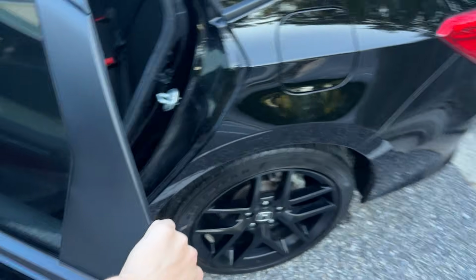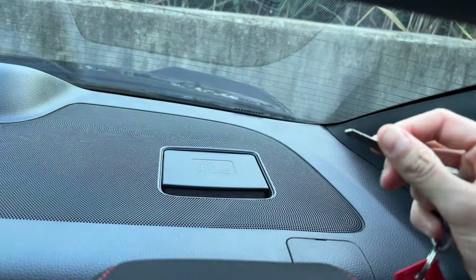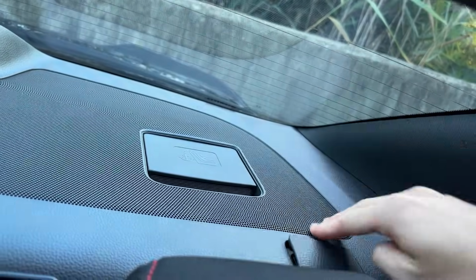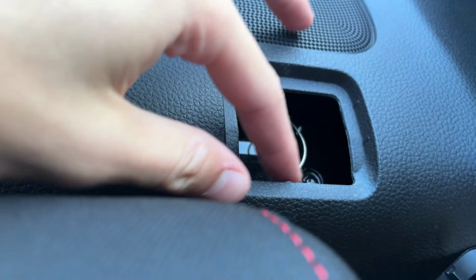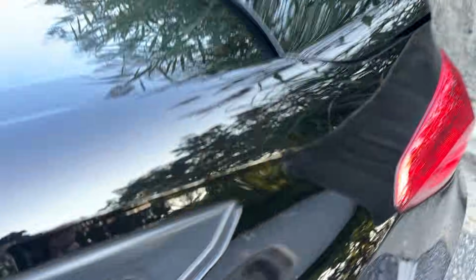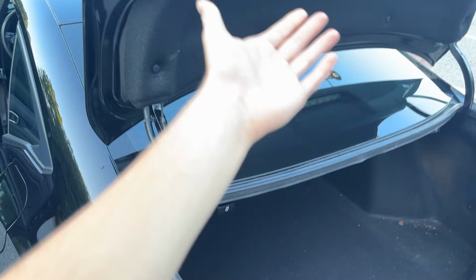Now we're gonna get in from the back. And right over here, you have this little thing. And this key that we had earlier, you can also use it to put it in right here, lift it up, crack it open. And there's a little string right here. All you gotta do, pull it, and as you just heard, the trunk is all opened up. So let's get to the back. There we have it. The trunk is all open.